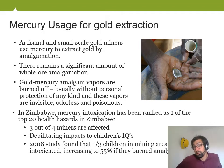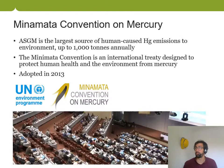We've done quite a lot of work in Zimbabwe on this issue, where it's regarded as one of the top 20 health issues of the entire population. Some stats from a study there show that most miners have some degree of mercury intoxication, and that over time it reduces an entire population's IQ. Obviously, the closer you are to the amalgam being burnt, the more susceptible you are and the higher the risks to your health.